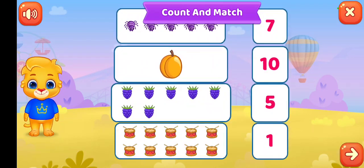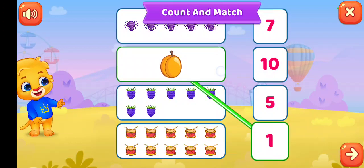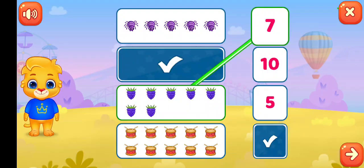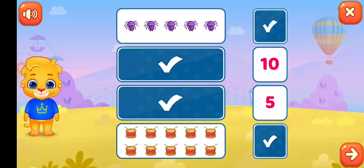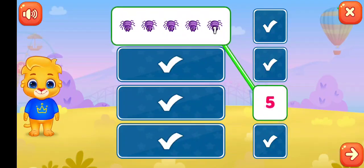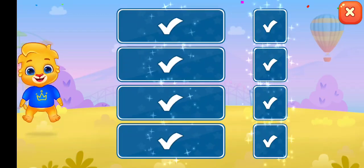Count and match. One. Seven. Ten. Well done. One. Five. Woohoo!